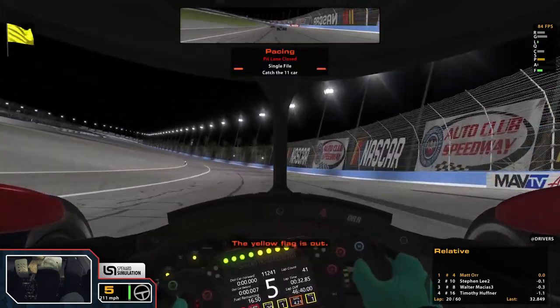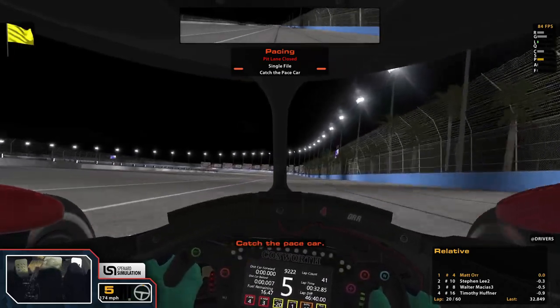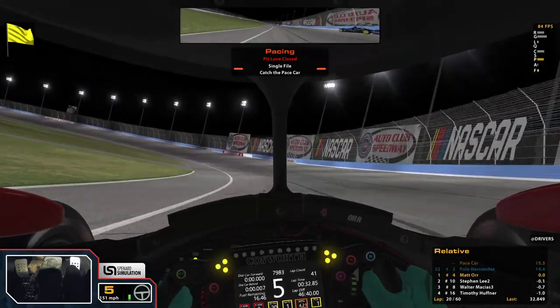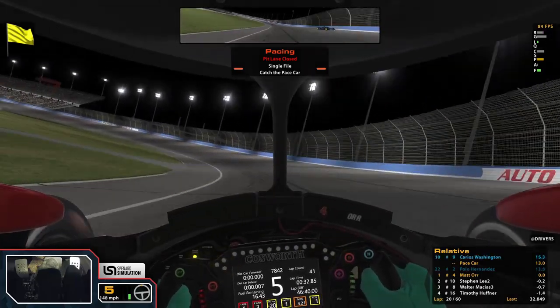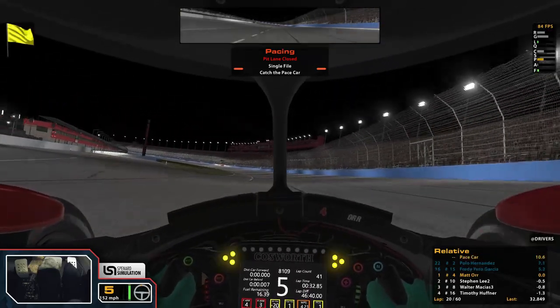The yellow flag is out. Line up, single file. Pit road is closed right now. Apparently something happened back there. Catch the pace car. All right, 40 laps to go. That's 80 miles of racing. Fuel tank, 18 gallons and change. 4 miles a gallon, 72 miles of range.